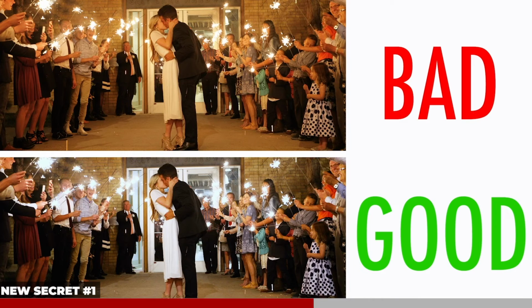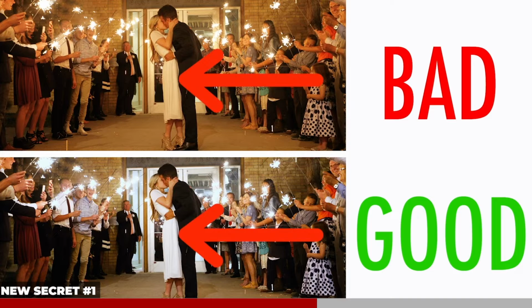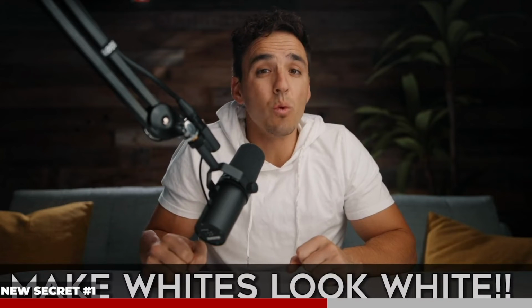But simply put, the main goal with setting your white balance is to make your whites look white. So find something in your image that's white and adjust your color temperature until those whites look white and not too cool or too warm.